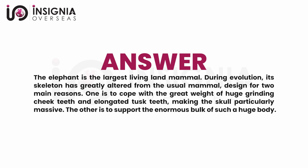The elephant is the largest living land mammal. During evolution, its skeleton has greatly altered from the usual mammal, designed for two main reasons. One is to cope with the great weight of huge grinding cheek teeth and elongated tusk teeth, making the skull particularly massive. The other is to support the enormous bulk of such a huge body.